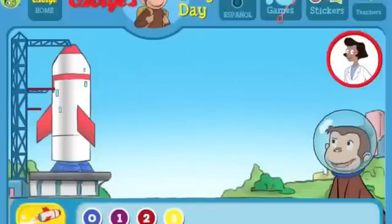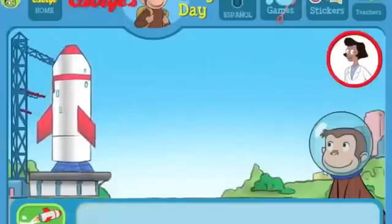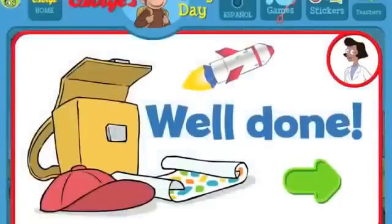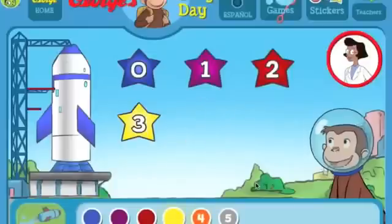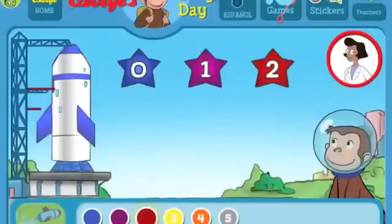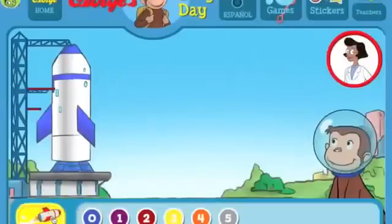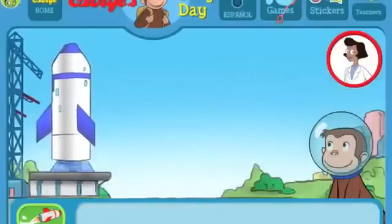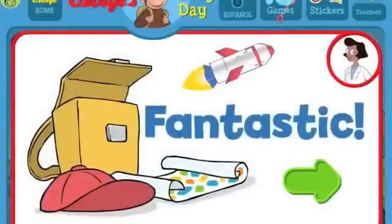3, 2, 1, 0. Three, two, one, zero. Blast off. Well done. You're doing some spectacular rocket launching. Five. Four. Three. Two. One. Zero. Five, four, three, two, one, zero. Blast off. Fantastic. You're doing some spectacular rocket launching.